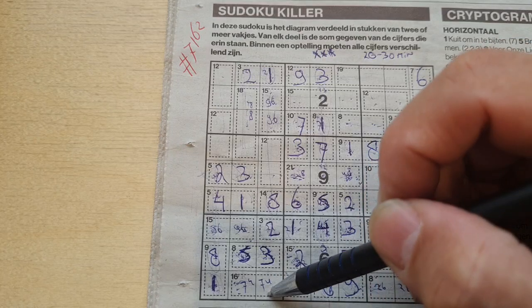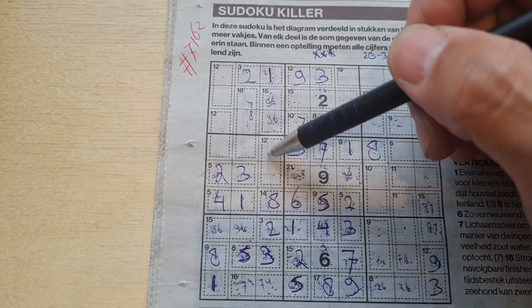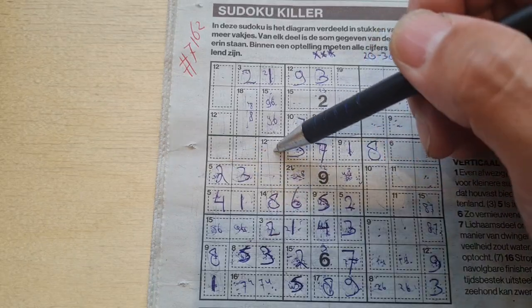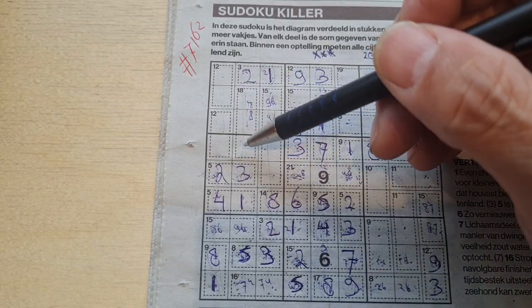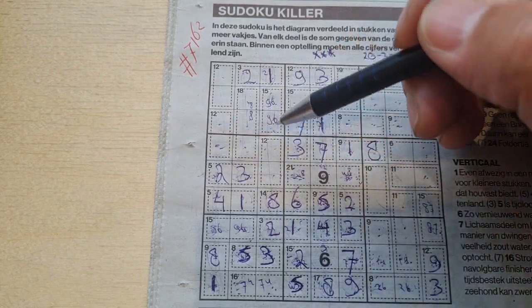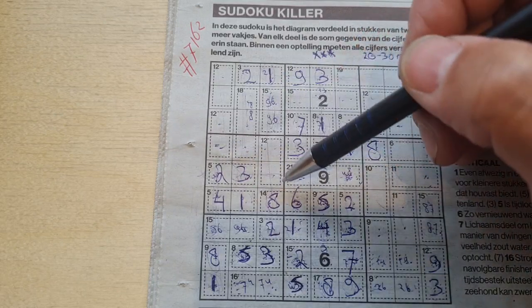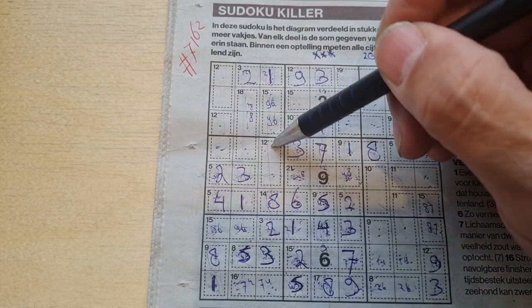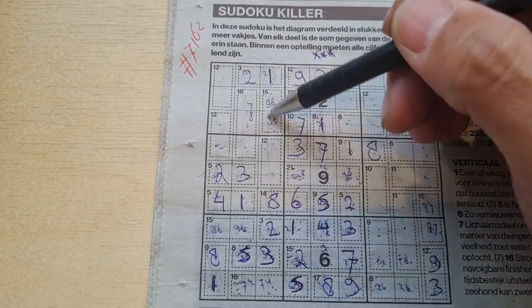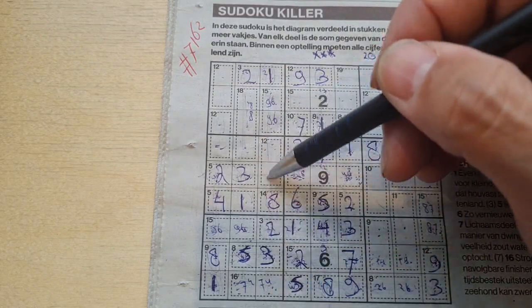7 and a 4. Need a 9 here or there. 9 and a 3, okay. Need a 5. 5 and a 7. In this column we need a 5. It should be in the box of 12.